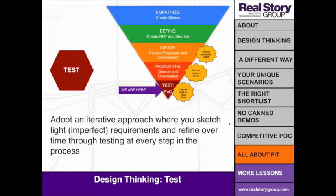So what we're proposing here is that you adopt an iterative approach where instead of putting all those requirements down at the beginning, you sketch some light, if possibly imperfect requirements. And as you all learn about what the different options are available to you from a vendor perspective, you see different ways of solving the same problem from the different vendors, you have an opportunity to kind of refine what you're looking for over time. And you're testing at every single step of the way. You're testing scenario fit, you're testing technology fit, you're testing partner fit, and you're testing value fit as you learn more about the vendor and the vendor learns more about you. Hopefully that helps in negotiating an ultimate contract as you move closer and closer to signing on with a future partner.